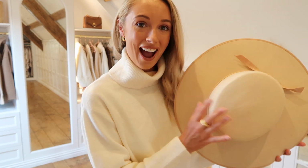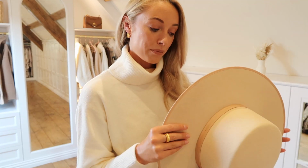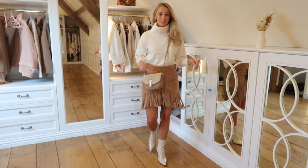An accessory I think we're going to be seeing a lot of this autumn as well is hats. This one is from Lack of Color, and again a stylish hat I think can make such an impact and such a statement to an otherwise simple high street outfit. H&M have some beautiful options as well, and other stores too. I paired this look with a cute little YSL bag and it instantly just elevated the entire outfit.